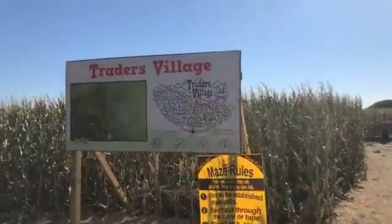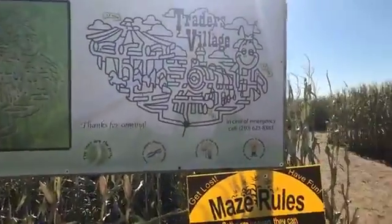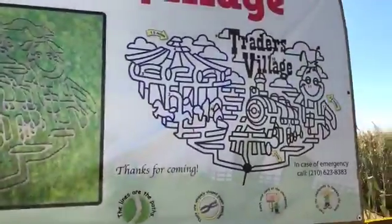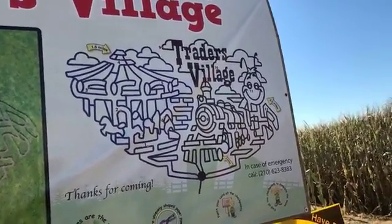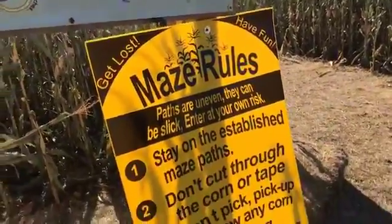Just show everybody one more time the amazing looking maze. And this is 10 acres, so when you're paying $10 to get in, you're basically paying $1 an acre. Yeah, and we are fairly priced, lower priced than a lot of the other mazes around the area. We did a lot of research in determining the cost for it.